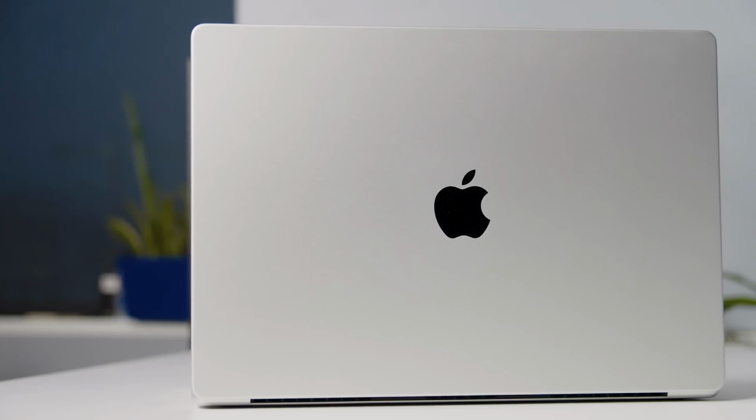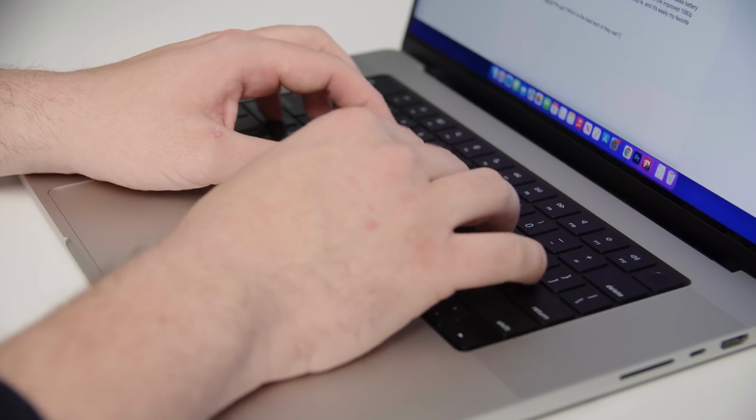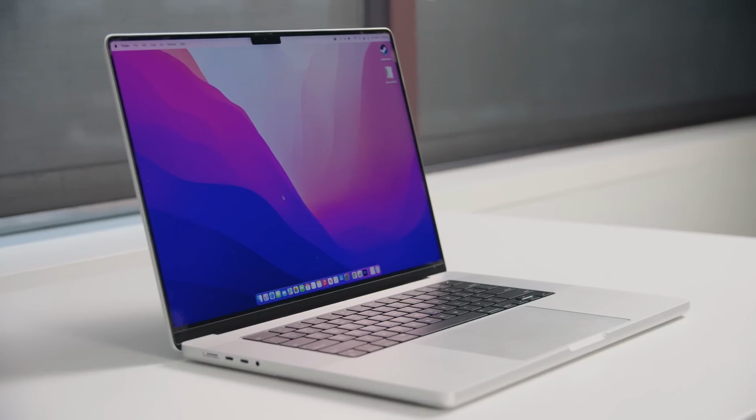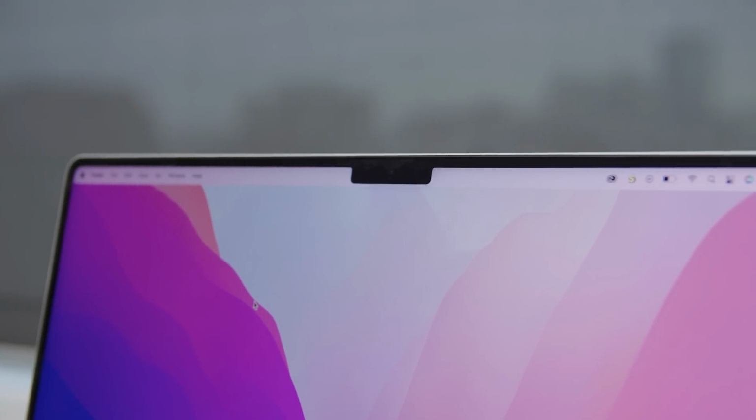Now, if you want performance, but more for creative applications and not so much for games, look no further than the brand new MacBook Pro. I mean, come on, talk about a comeback here. This MacBook Pro not only fixes just about every problem with the previous generation, like the port selection, the keyboard, the thermals, it also improves things that were really good about the MacBook Pro, like the webcam and the speakers, except they're even better this time around.